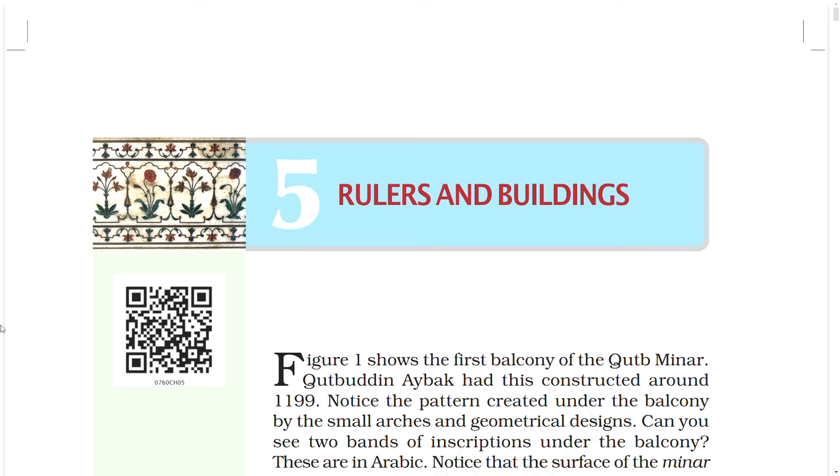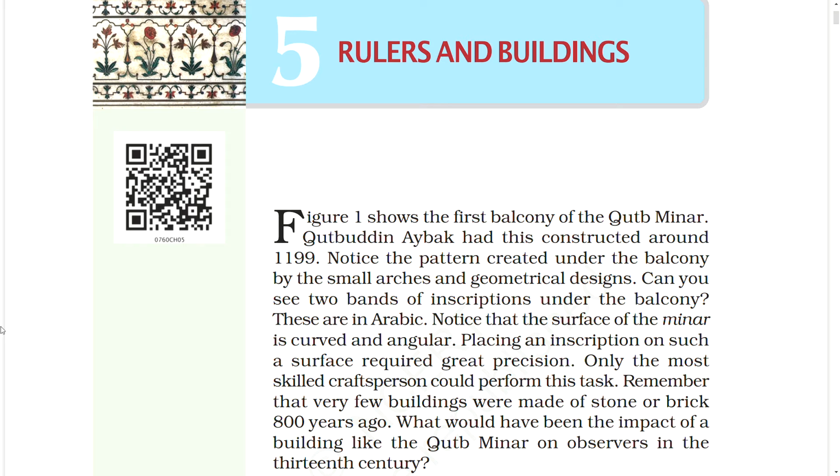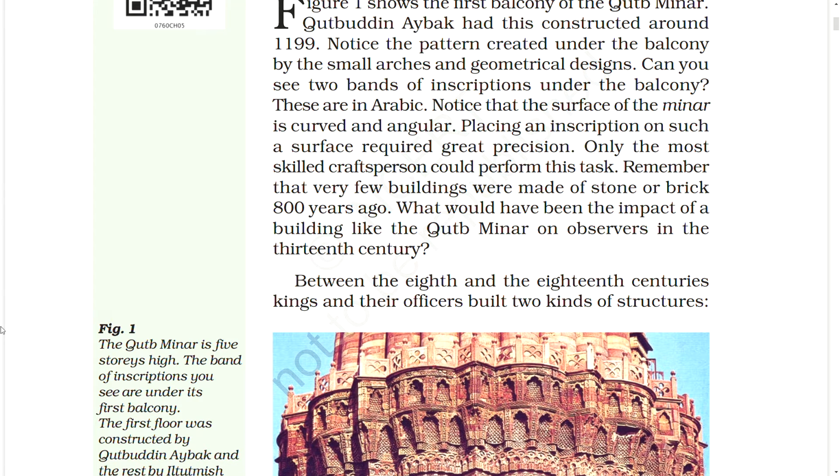These are in Arabic. Notice that the surface of the minar is curved and angular. Placing an inscription on such a surface required great precision. Only the most skilled craftsperson could perform this task. Remember that very few buildings were made of stone or brick 800 years ago. What would have been the impact of a building like the Qutub Minar on observers in the 13th century?